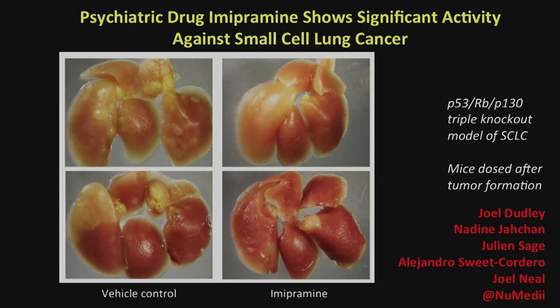And in this mouse, you knock out those 3 genes there. You can see the team on the bottom right who worked on this. You knock out those genes, and you can see the nodules in the top left panel. You can see the lung nodules, the lung cancer in the mouse there. And on the right side, these mouse lungs are treated with this antidepressant, imipramine.